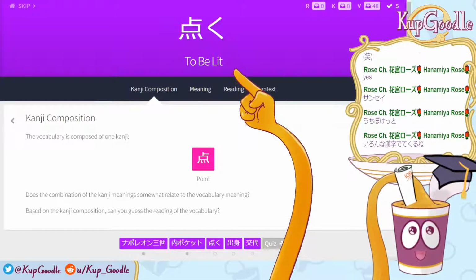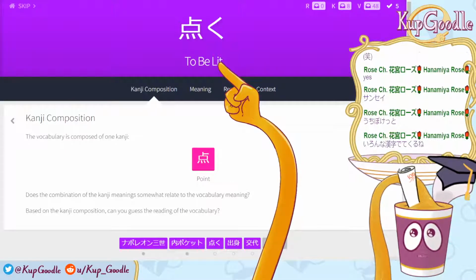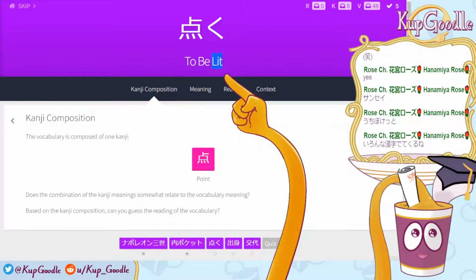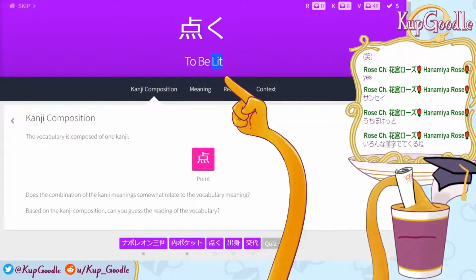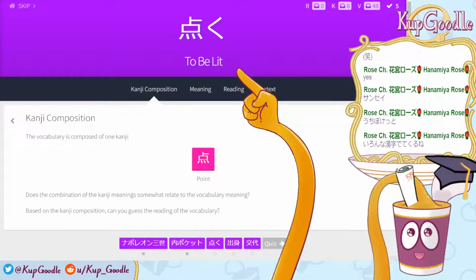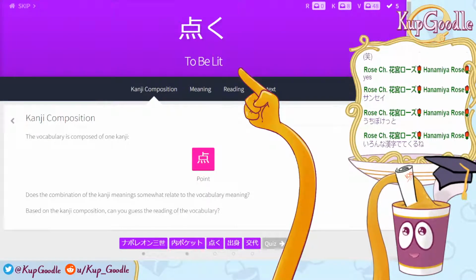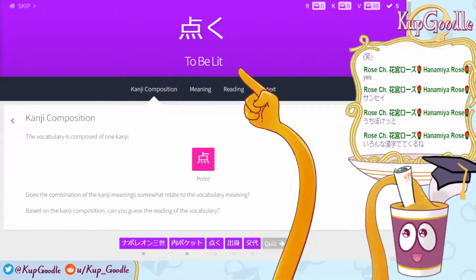To be lit! Yeah! Lit! An English slang. Lit. To be on fire. It means something is very good. If you are lit, or if something is lit. It's new slang. This game is lit. That's why, Hololive's Houshou Marine is lit, super lit, to you.